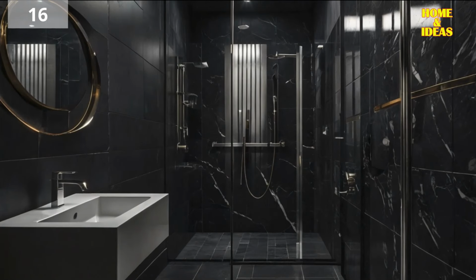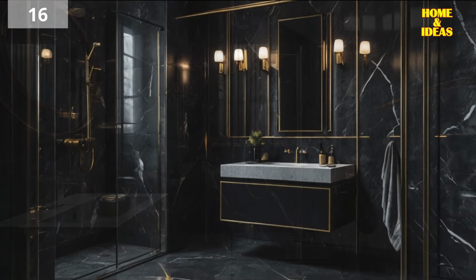16. Dark and moody luxury small bathroom with a walk-in shower, deep charcoal walls, black marble accents, concealed lighting, and sophisticated chrome fixtures.